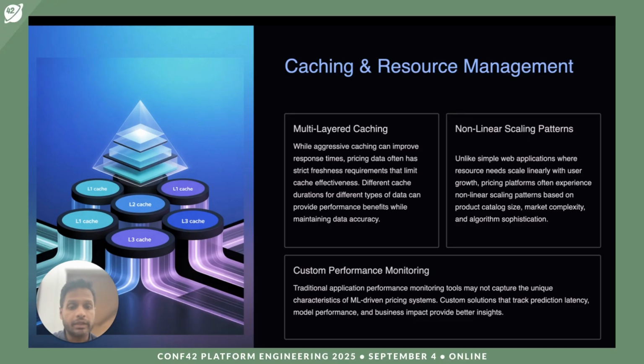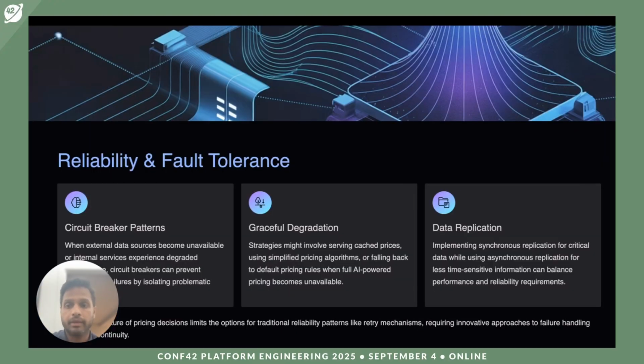And additionally, as we say, the performance monitoring, traditional application performance monitoring tools may not capture the unique characteristics of ML-driven pricing systems. So we have to think about right customization that can track prediction latency, model performance, and business impact to provide better insights. Then we can talk about different reliability and fault tolerances.